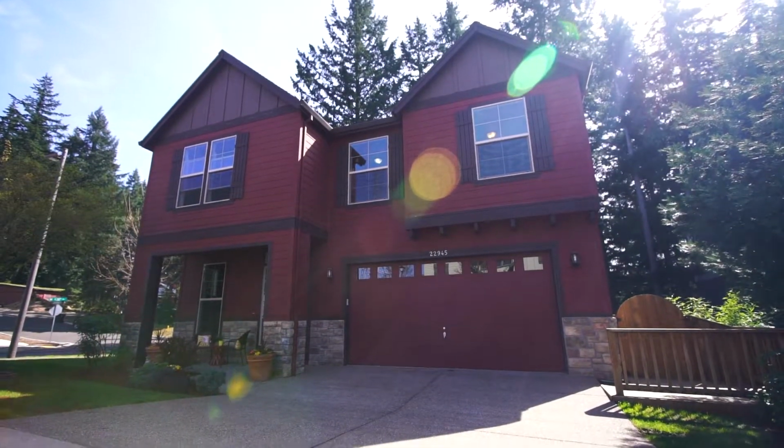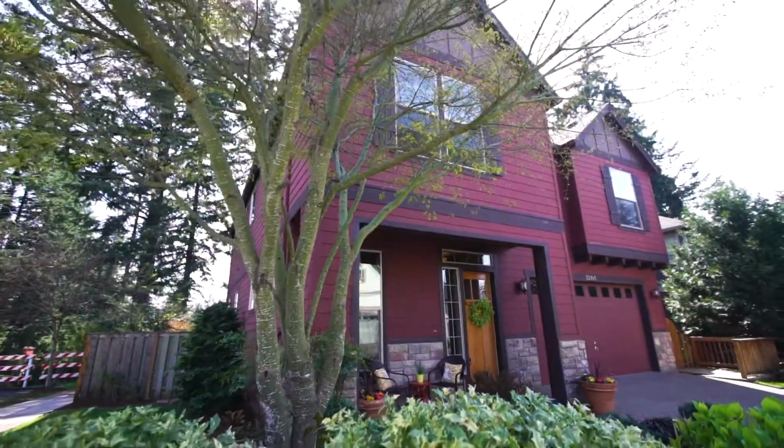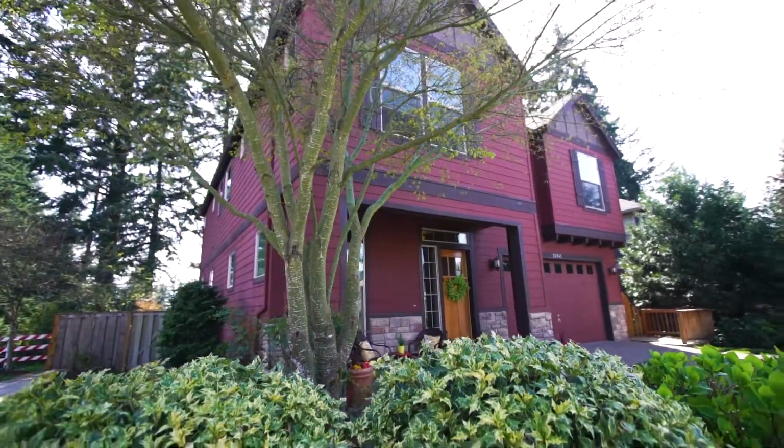Moving on to the upper floor, you'll enjoy a large master with walk-in closet and a large bath, plus a gas fireplace for those chilly nights.